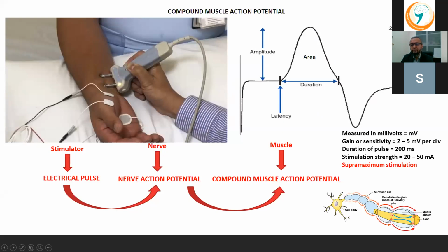And as you can see, we are recording myelinated nerves basically. When we're doing nerve conduction studies, we can only assess myelinated nerve fibers. This latency is dependent on the myelin and the gaps between the myelin, which we call the node of Ranvier. And we know from our basic physiology that this is saltatory conduction and these are fast conducting fibers. So this time period, which we call the latency, is a function of the myelin, which we record in the nerve.